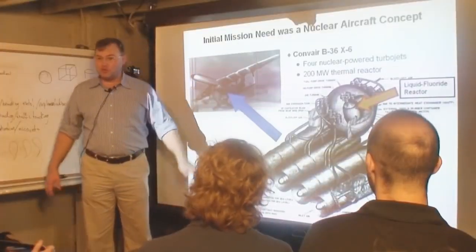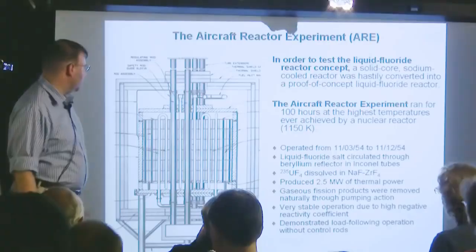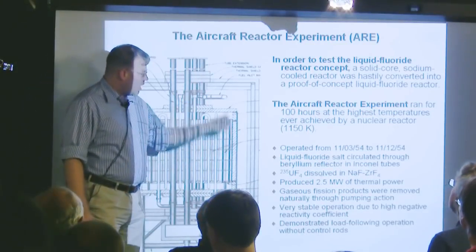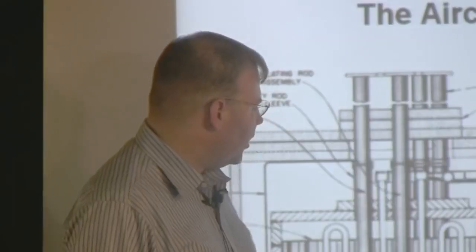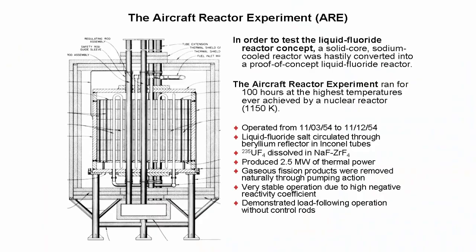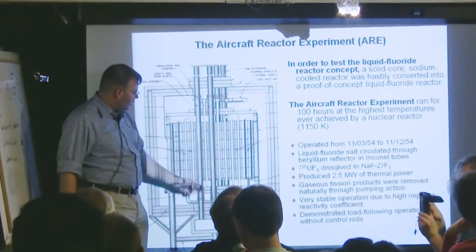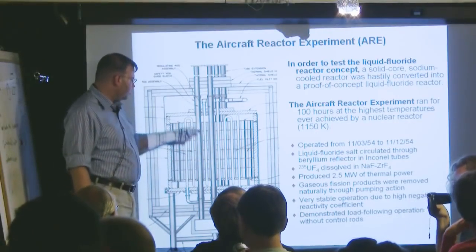Remember, this was invented before we had ICBMs or anything like that. This was a doomsday weapon. If you're flying this thing to Russia, it's the end of the world. So they didn't even know what kind of reactor this would be, and they began working and came up with the molten salt concept. And they didn't know if it worked, so they built this proof-of-principle reactor called the Aircraft Reactor Experiment. They circulated the liquid fluoride salt in these tubes to produce 2.5 megawatts of thermal power.